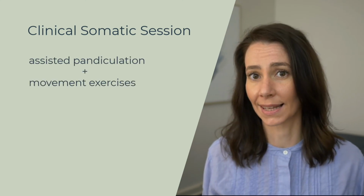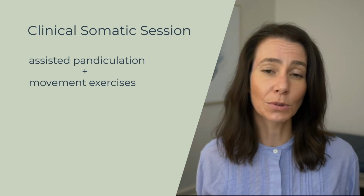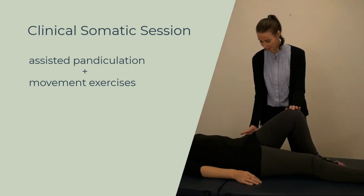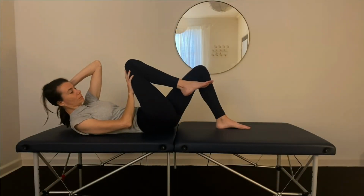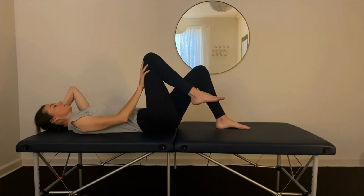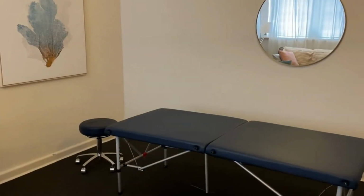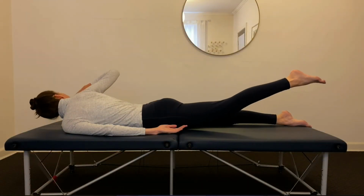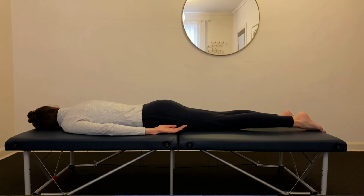This is tailored to the individual in a one-on-one setting and will typically focus on one postural pattern or presentation at a time. The movements will then become important self-care and reinforcement in between sessions. A clinical session will generally take place on a special low table and the client remains fully clothed throughout. The movements alone are great. It's self-pandiculation. The clinical work just takes it to a deeper level with hands-on assisted pandiculation.